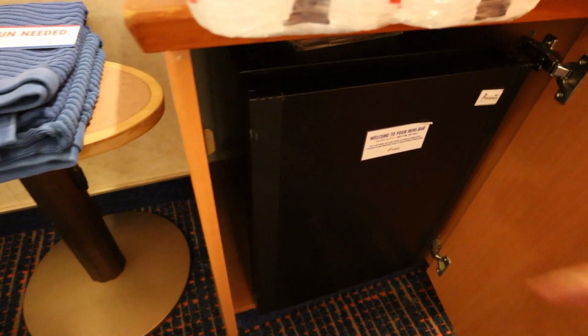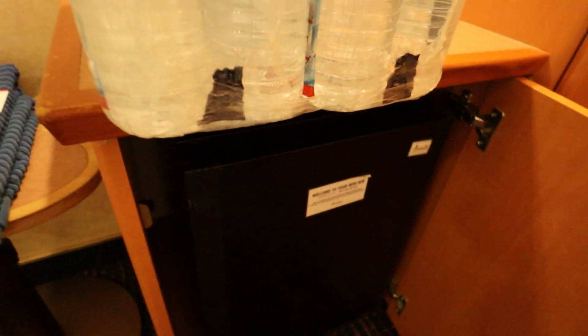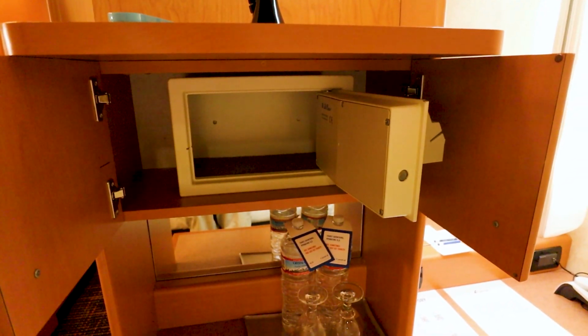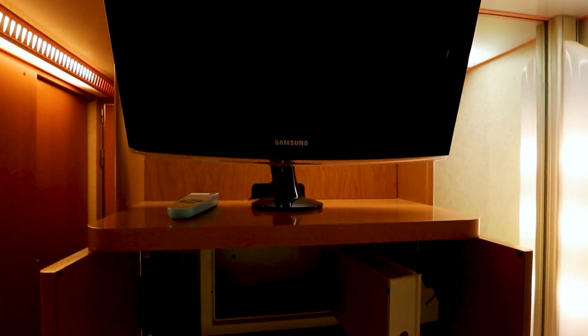There was a mini fridge in the cabin, and it seemed to work pretty well as long as we kept the door slightly propped open. Here I'm showing you the mini safe. Now this particular one uses a credit card or some sort of card with a stripe on the back of it. You're going to come across some cabins that have safes with key codes.